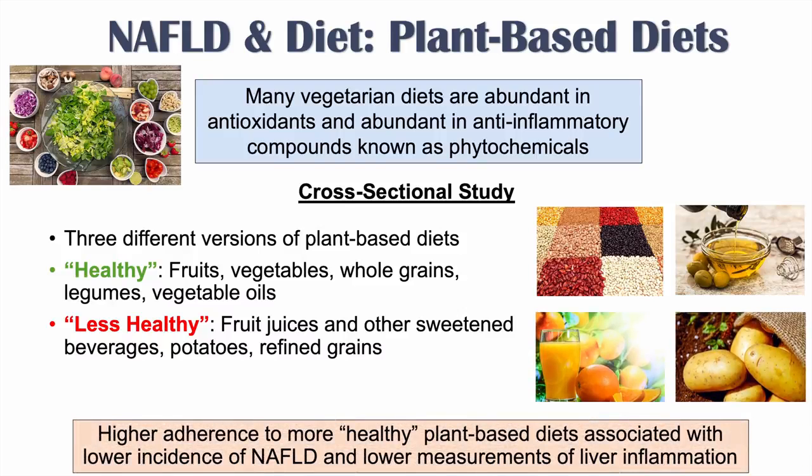So this was a cross-sectional study looking at 3 different versions of plant-based diets. And they rank these diets from healthy to non-healthy according to the dietary selection of each. So in the healthy category, fruits, vegetables, whole grains, legumes, and vegetable oils were in the healthy group. And in the less healthy or unhealthy, it was fruit juices and other sweetened beverages, potatoes, and refined grains. And what they found was that a higher adherence to more healthy plant-based diets is associated with a lower incidence of non-alcoholic fatty liver disease and lower measurements of liver inflammation. So the healthier plant-based options, fruits, vegetables, whole grains, legumes, vegetable oils, over the other types of less healthy alternatives, fruit juices, potatoes, and those types of dietary selections.